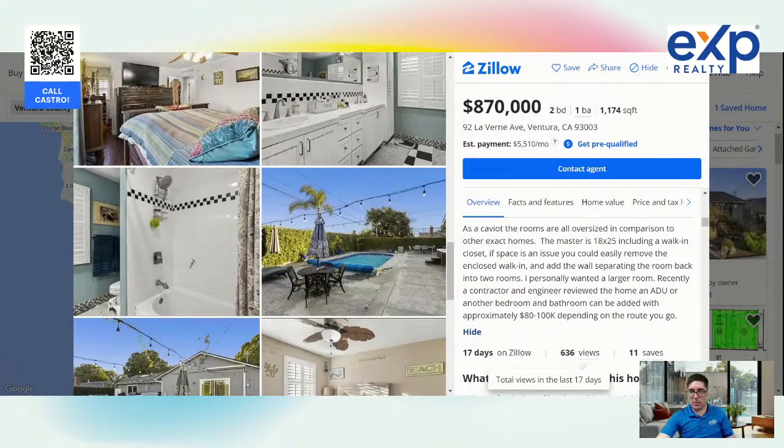The big thing here is when we look at this in the last 17 days, this has 636 views, right? When I look at other listings, when was it listed? 17 days ago. When we look at other listings in town that have been on for about 7 days, if I were to filter this out really quick, because I don't want to lie to you guys.